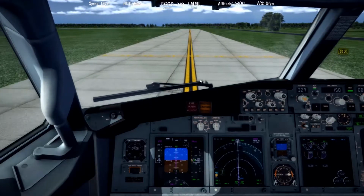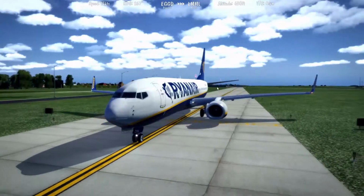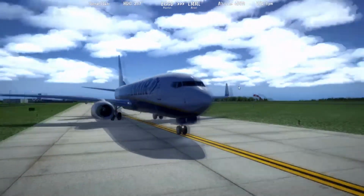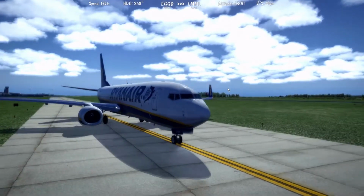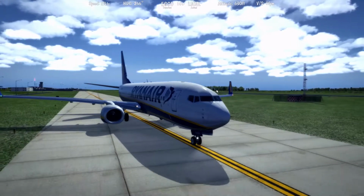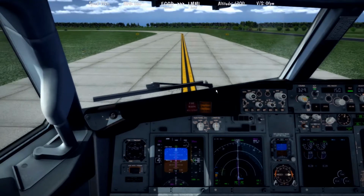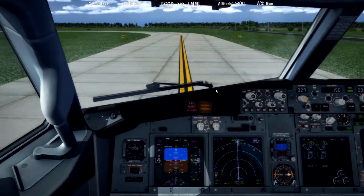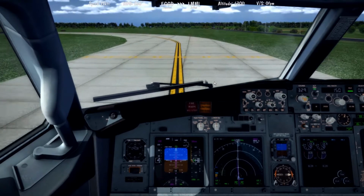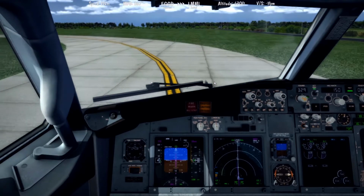Oh, the center of the line is about here, not here. There we go, much better. Alright, hopefully we can get better scenery than this in Malta. I did install a scenery, but not sure how it will turn out. We shall see in 3 hours time, or probably less than an hour's time for you guys.